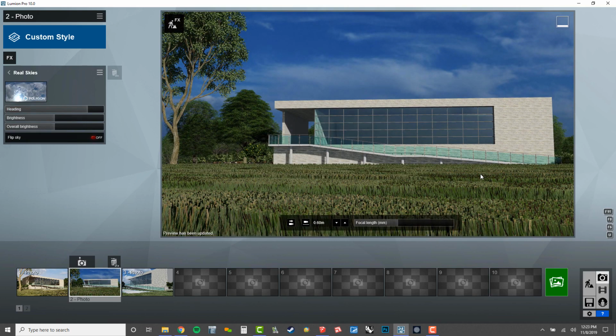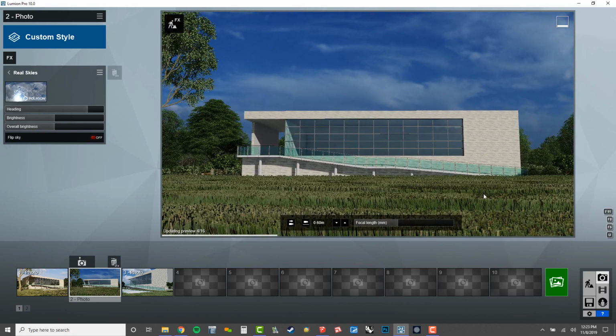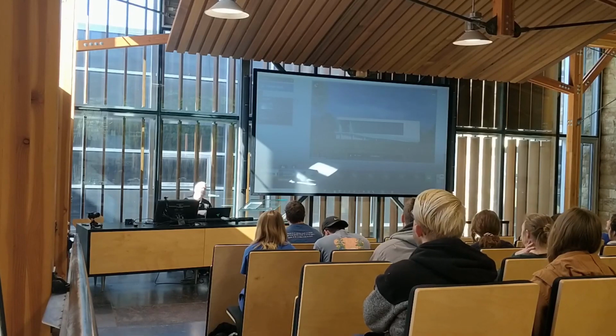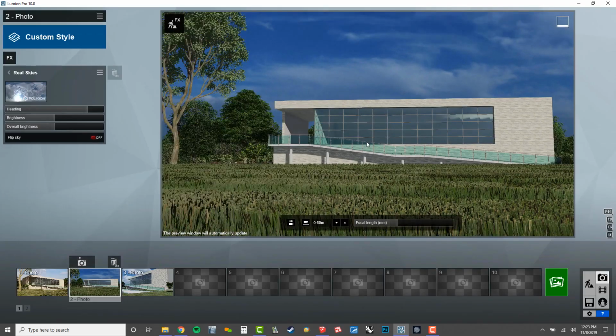If I click in the preview window, this is a new feature in Lumion 10. We get this quick preview. If I just move my camera and then I click, it's going to update a rendered real-time preview. So that's super handy. Previously in version 9, you'd have to render a test shot. You could get some good feedback, but you always had to render a test shot to really see it. Now it's happening very quickly in the preview window.